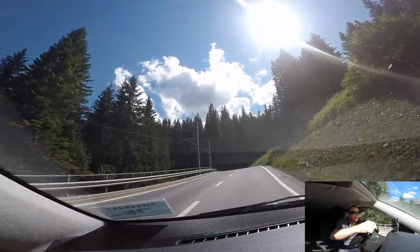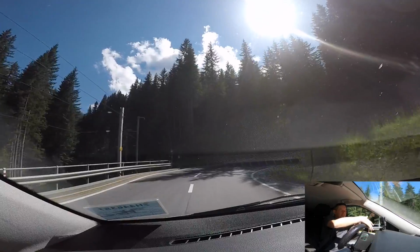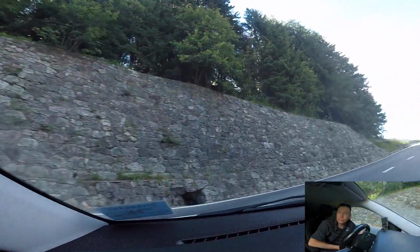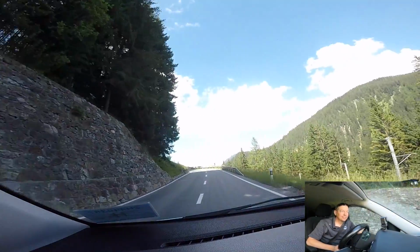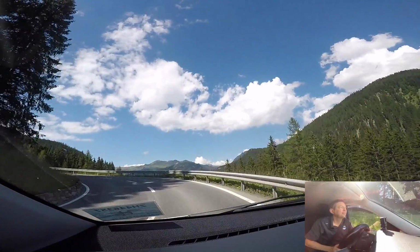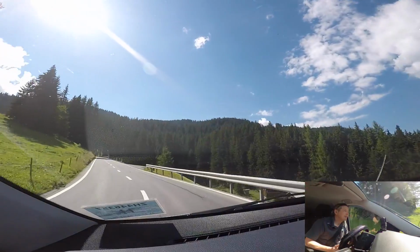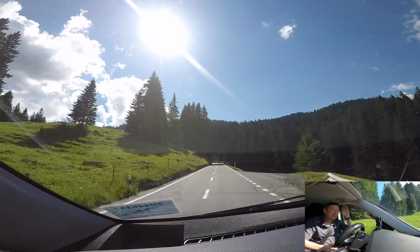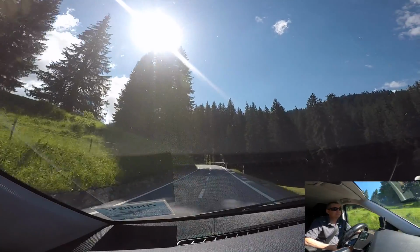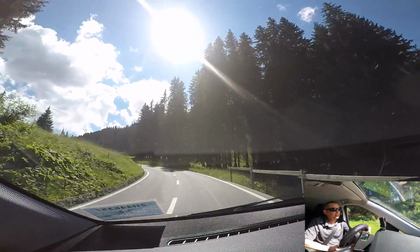Is it still going? Oh, it's still going. Good. Oh, it's now 18 degrees up here. 18 degrees. Woohoo! Look at that view. It's now 20 past 4.